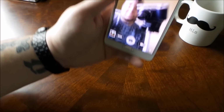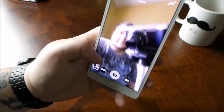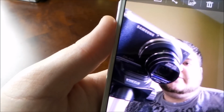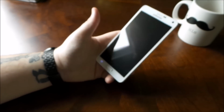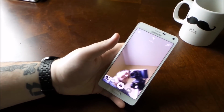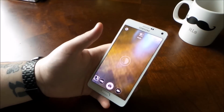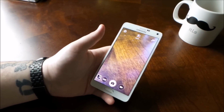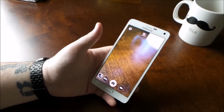Hello. So as you can see, the front-facing camera, not awful. Let's see. There you go. So not horrible. 5 megapixel is a good sweet spot for front-facing cameras. That's what I have on my personal device, and honestly, I know that I'm planning on switching to the Nexus 6, and I'm really not looking forward to going back from a 5 megapixel front-facing camera. It's awesome for video chatting, for recording.